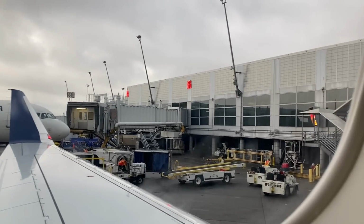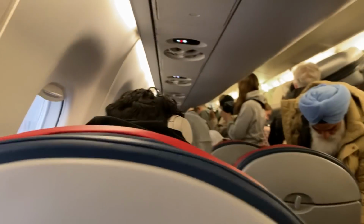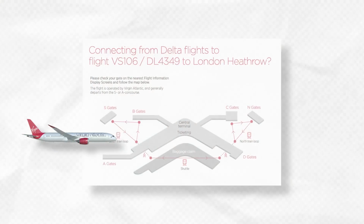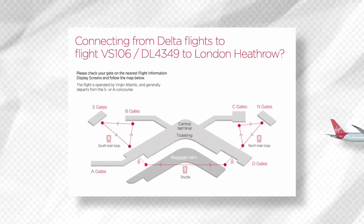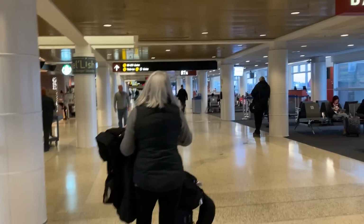Despite an unfamiliarity with SeaTac, it was nice that Virgin Atlantic had published a quick reference guide for connecting from a Delta flight to its VS106 service. Additionally, there were some YouTube videos of people taking the people movers between terminals that helped to clear things up.